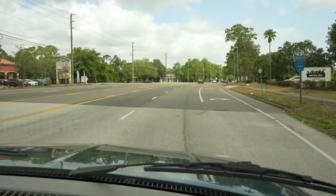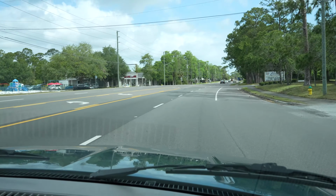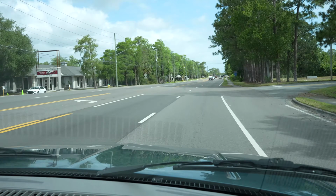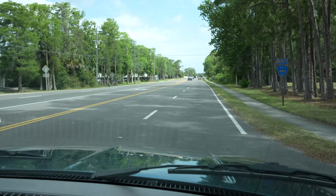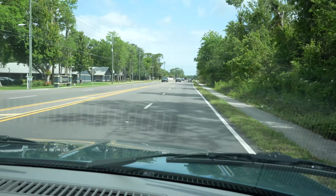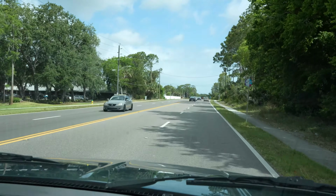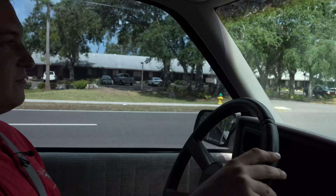Take a look at that acceleration. It's awesome. That's about 50. I'll hit 60. Pretty quick for the size. I mean, it catches up to traffic, modern day traffic. It does not feel or drive like a 30-year-old truck would. This drives like a brand new truck.